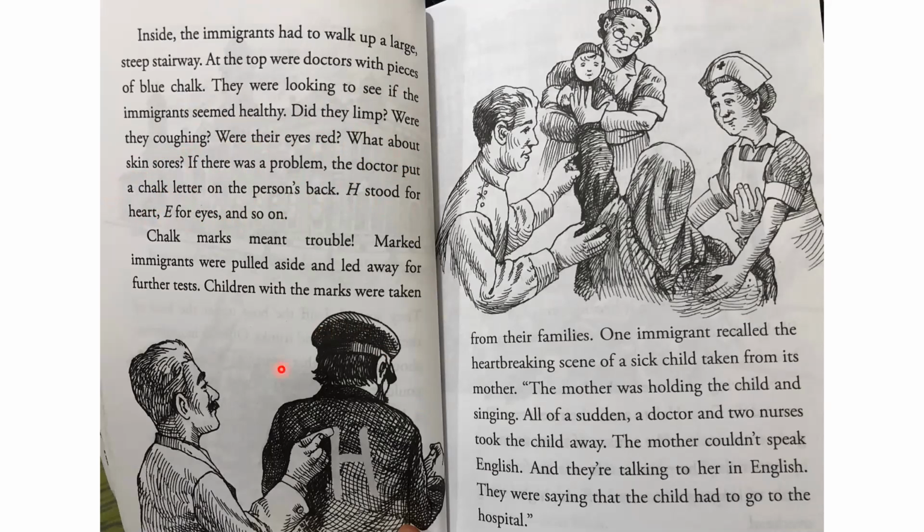We can see in this picture below the doctor writing an H on this person's clothing because he had a heart problem. Chalk marks meant trouble. Marked immigrants were pulled aside and led away for further tests. Children with the marks were taken from their families.